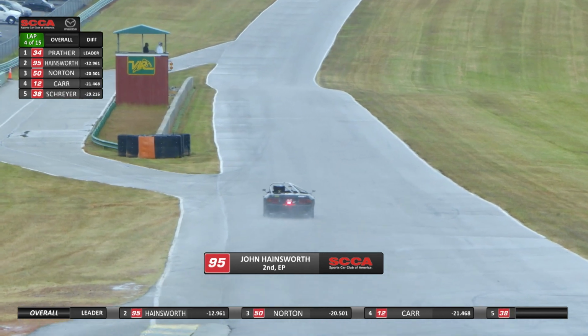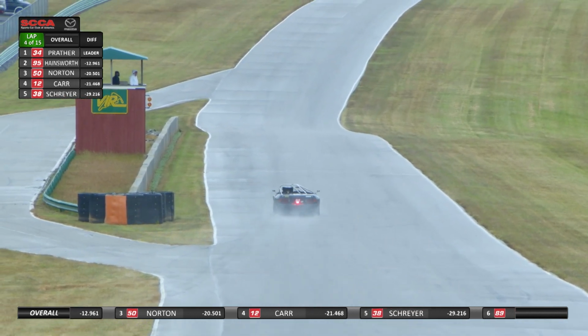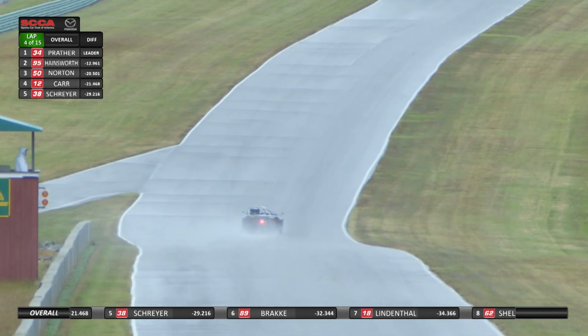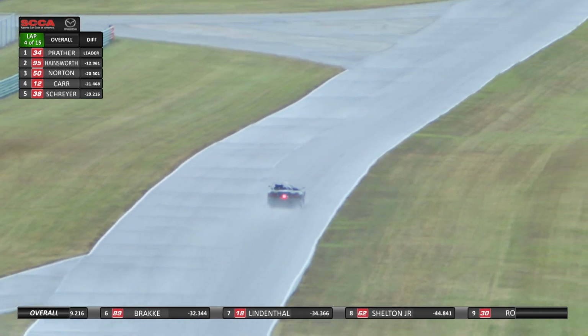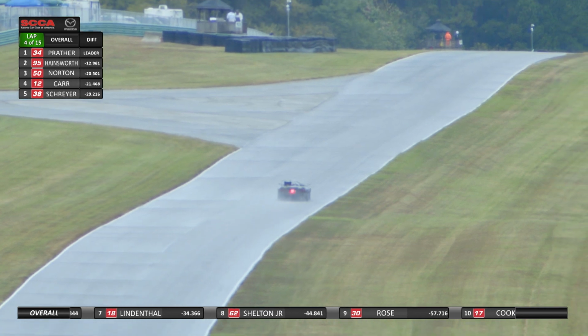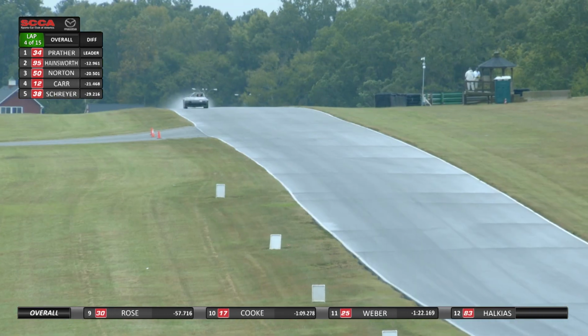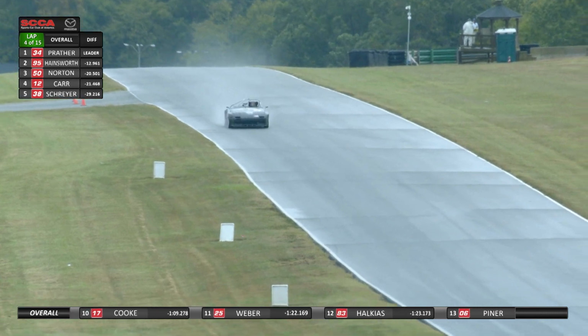Unfortunately for John Hainsworth, Jesse Prather just kind of got there quicker, as they now are running very similar lap times, less than 2 seconds spread on the lap time last time through. So that first lap ended up being a very, very critical lap for Jesse Prather to get himself that comfort that he bought with that very, very strong opening lap.